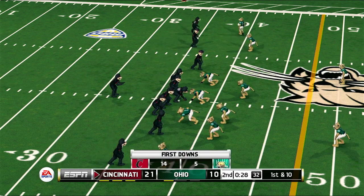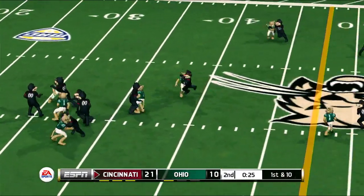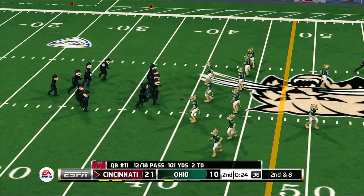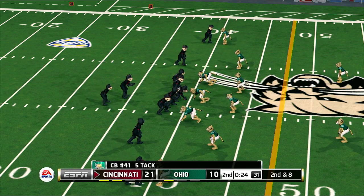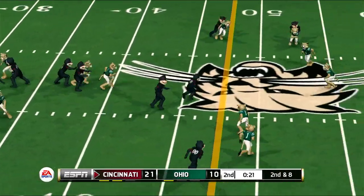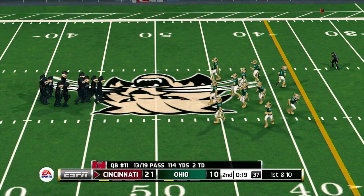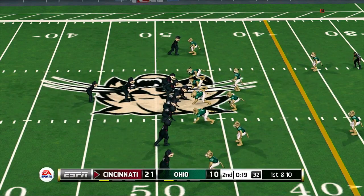Empty backfield, quarterback in the gun. Five wide receivers. Caught, and big hit there to stop him. The Bearcats will use their first timeout of the half. Dumps it complete to the halfback over the middle. He's taken down around the 48-yard line. I like how the offense is using the pass to get him involved. He's explosive, and you just want to get the ball in his hands.